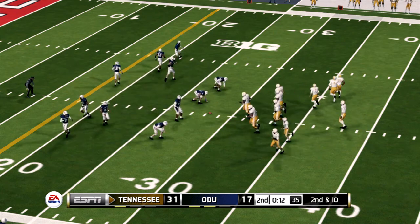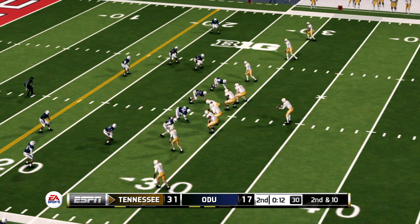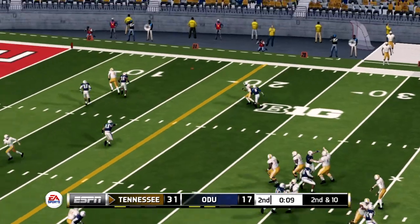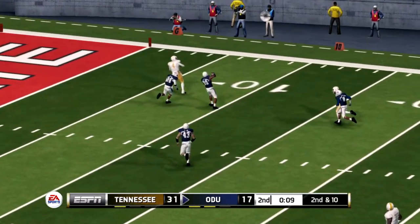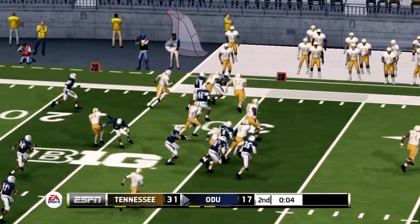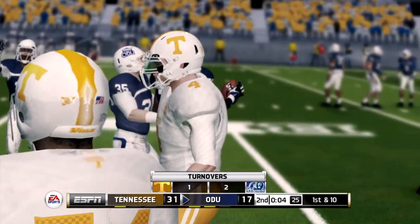From the 28-yard line, it's second down. The quarterback in the gun, empty backfield, five wide receivers in the formation. Throws right, intercepted. He breaks it. And he is drilled at the 29-yard line.